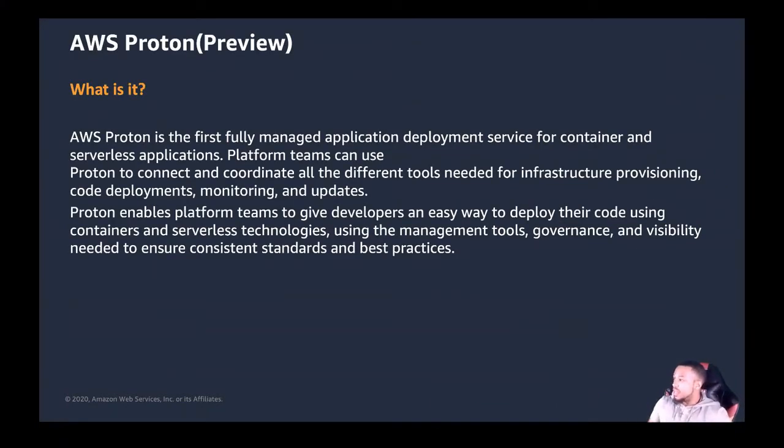So management and governance. AWS Proton. I like this one. Proton is a fully managed application deployment service for containers and serverless applications. So think of it this way. When you deploy serverless and containerized applications, there's sometimes confusion around the entire pipeline, right? You have a platform team that develops the pipeline. You have development teams that want to leverage the pipeline, but it's hard to wrap that entire process with these types of deployments. So Proton is now a fully managed deployment service.